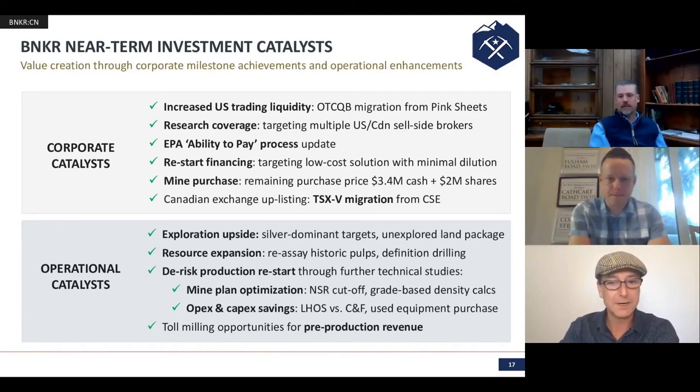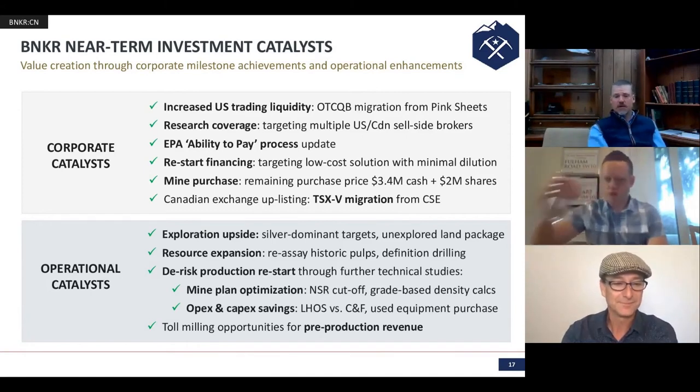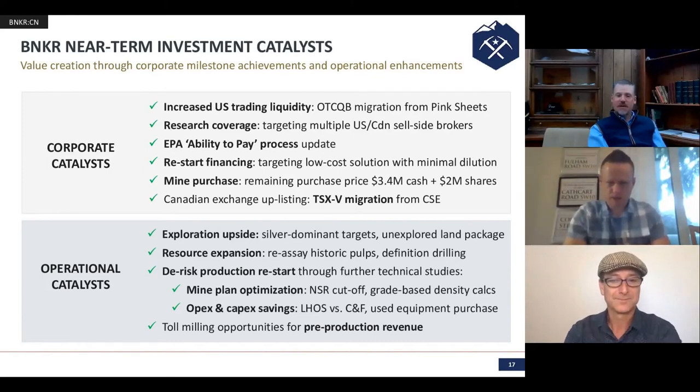Question comes: any mine bottlenecks to deal with the process going on? Well, on the mining side, when you look at an operation, there's always a bottleneck. It's just where it is and how balanced your process is. So when I look at our mine plan and I look at it technically, it is certainly a fairly well balanced mine plan. So at a 1,500 ton a day production rate, you're very near what the historic production levels were.